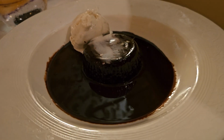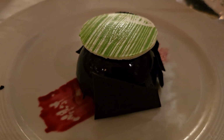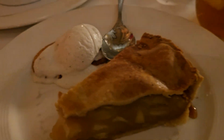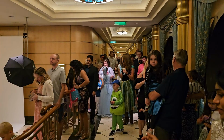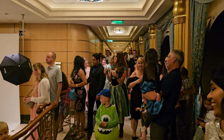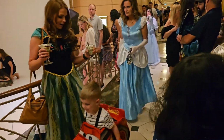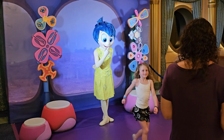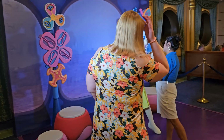Dessert has arrived. We have got the lava cake, the creme brulee, the apricot trio, and the cheesecake. And then over here, the apple pie. Oh, look at that. It's adorable. Hello. Thank you.